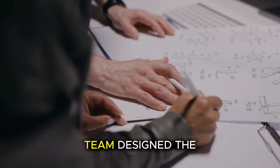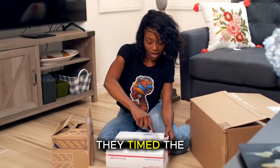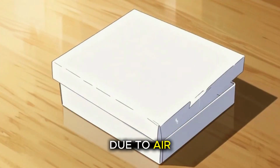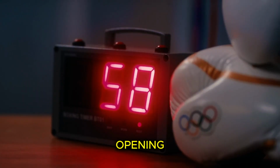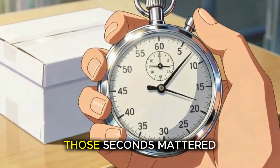Apple understood this before almost anyone else. When Jonathan Ive's team designed the original iPhone box, they didn't just make it look good. They timed the opening. The lid is designed to descend slowly due to air pressure trapped inside, a phenomenon engineers at the company literally called the experience of opening. That controlled resistance is measured in seconds because they knew those seconds mattered.